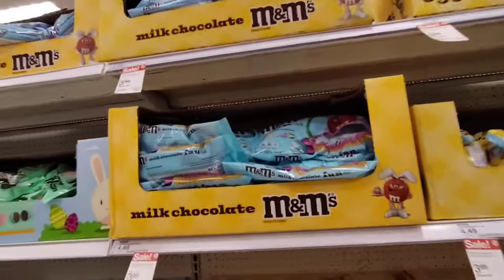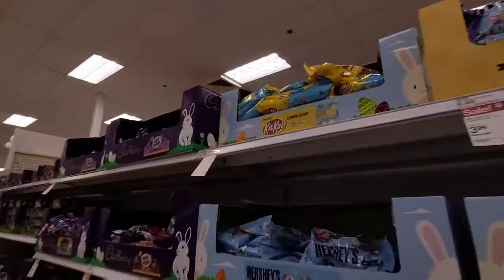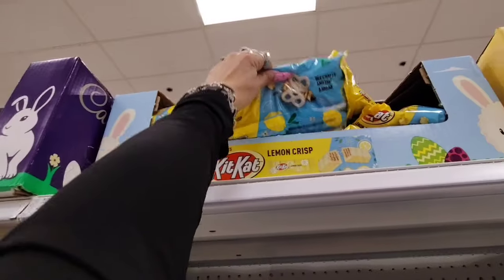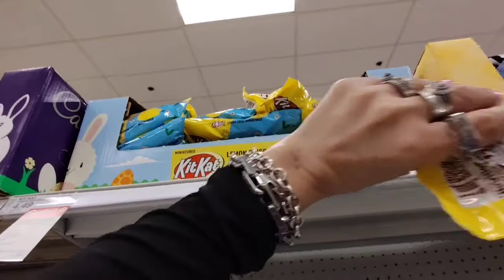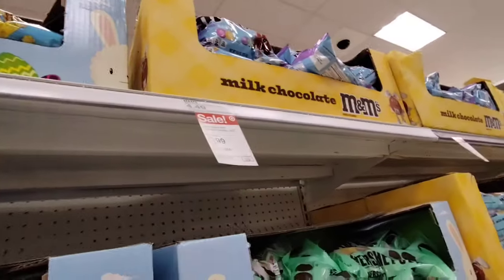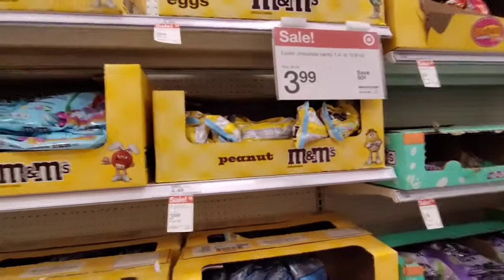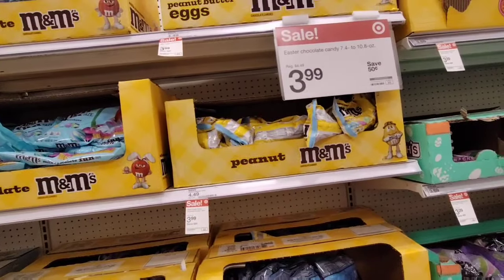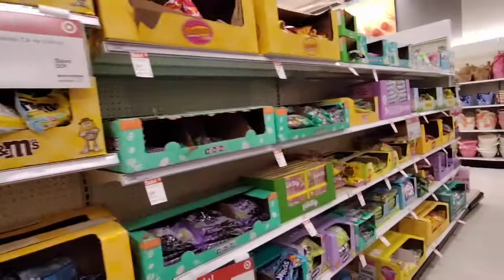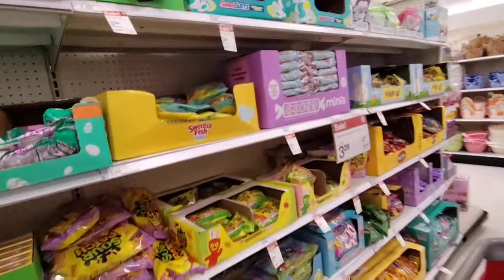Chocolate candies. See, whenever I see the yellow, I think it's, whatchamacallit? Ooh, lemon crisps. Look at that. That looks good. $3.99. Good grief. Forget it. I'll wait for the sale. Ugh. That's $3.99 too. It's all $3.99. Why is it so expensive? Like, seriously, I mean, wow.